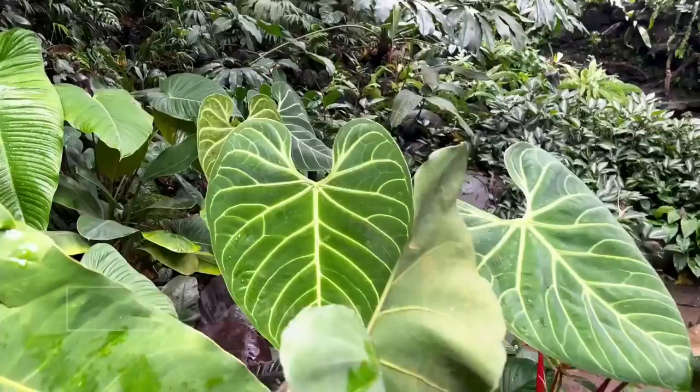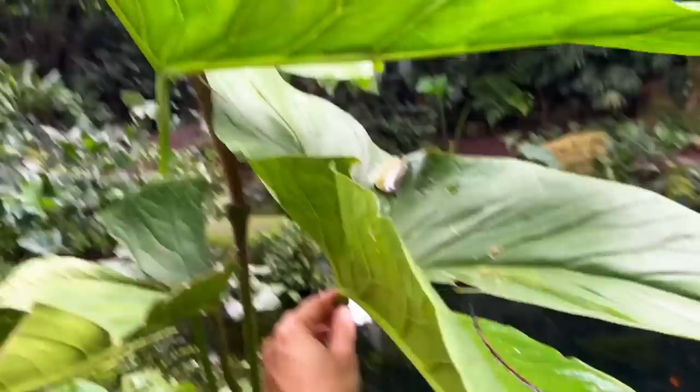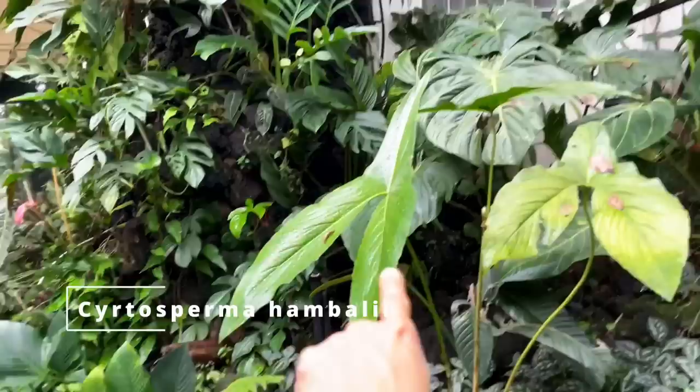Oh yeah, that is a Hamalia. That's one of the biggest ones. Look at that, one of the largest Cytosperma. Okay, let's have a closer look. It's very, very cute. I usually see small ones. This is already big. Already flowering, maybe.